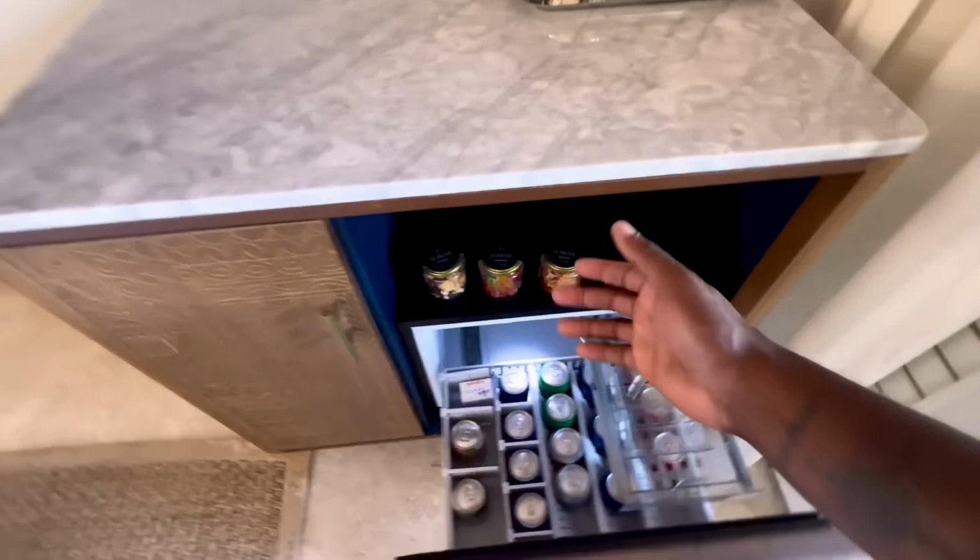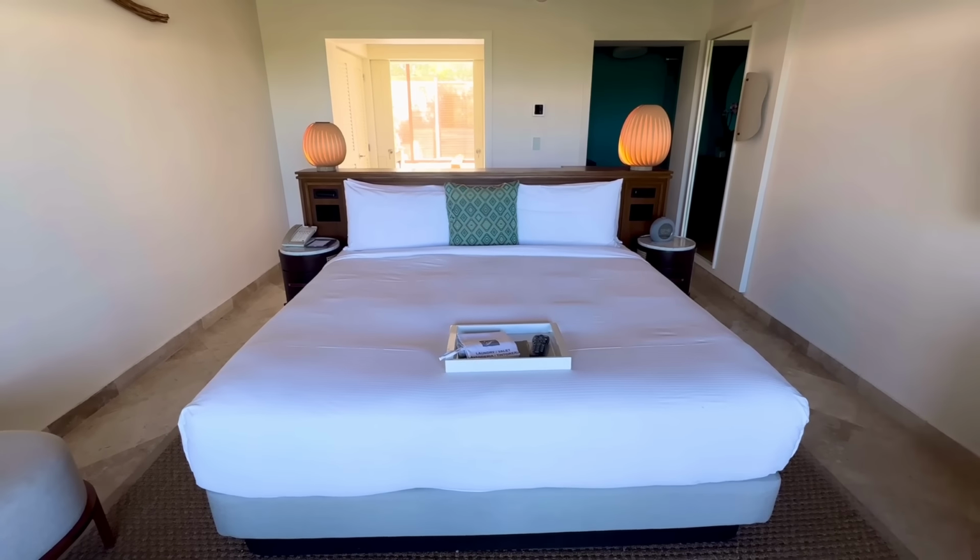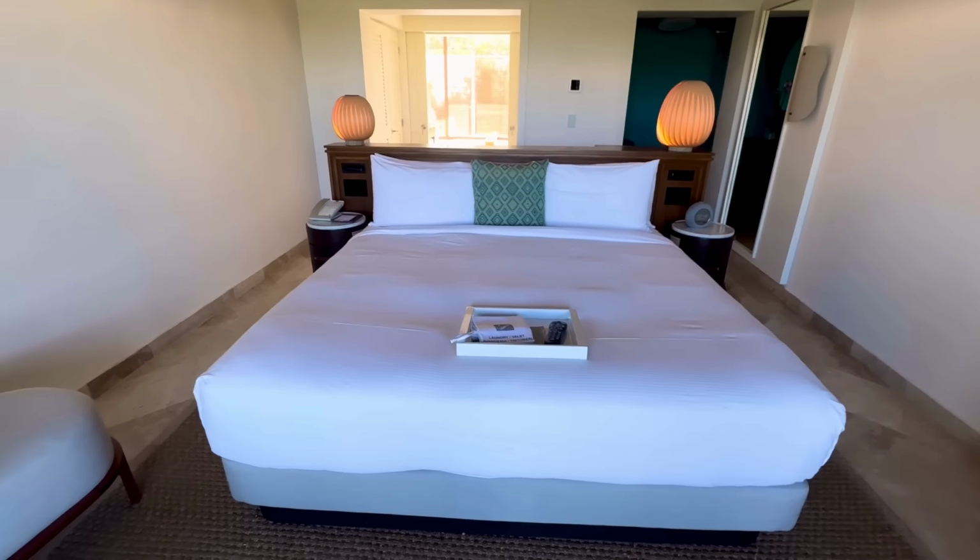This is a king size bed. I haven't been on it yet, but it is large and in charge and it looks pretty comfortable. Over here you've got a table, 2 chairs, a lamp. Right next to the bed you have your reading light, American outlets, a USB port, a USB-C port, and the controls for the lighting.